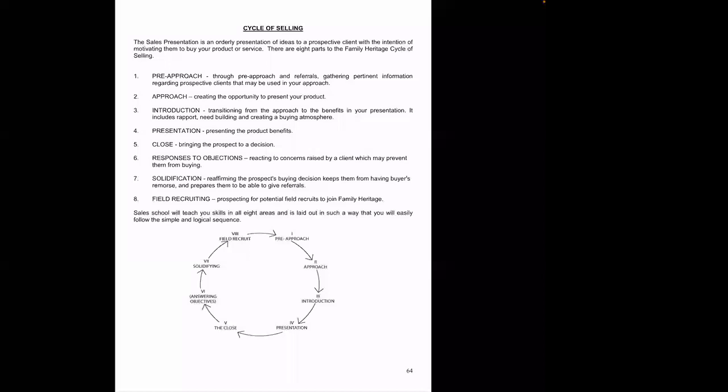Responses to objections. Rebuttal number 1, rebuttal number 2. I completely understand how you feel. Feel, felt, found. All right. Knowing the objections again, you're going to be able to squash a lot of the objections on the front side, and you'll kind of see them coming from a mile away.